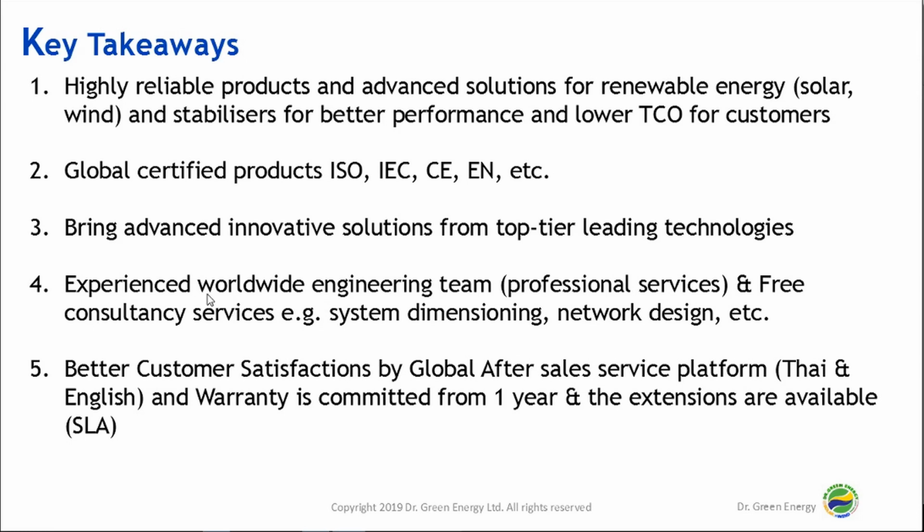So if you have an installation or a project, you can discuss it with us. And we also provide a free consultancy service for the commodity products or the solutions that we provide online, for example the solar inverter and also the stabilizer. We help our customers with the system design and also the dimensioning of the system.